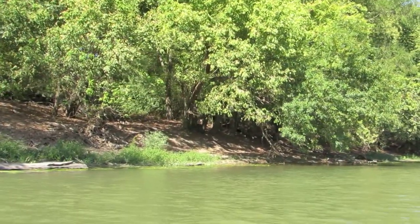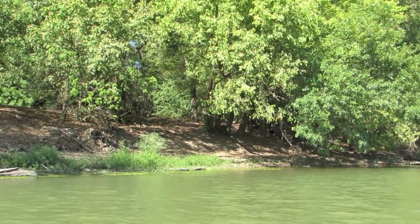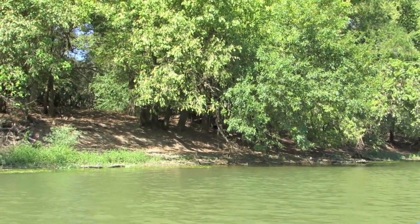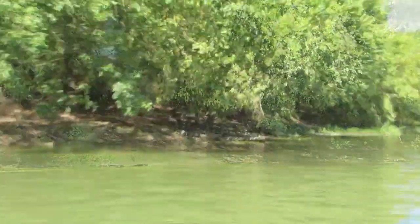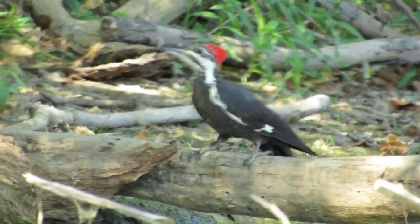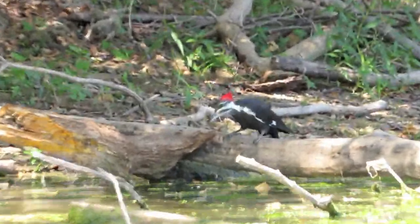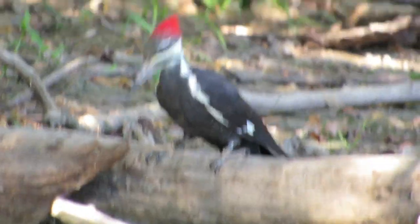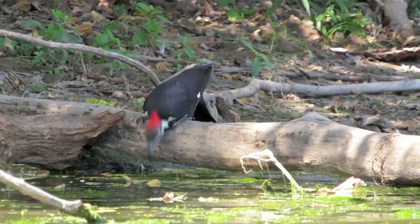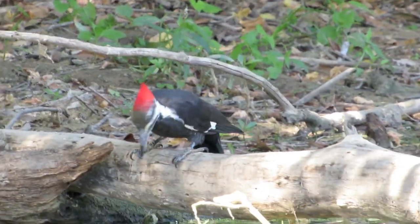There's a pileated woodpecker down there getting a drink, I think. Big rascal, redhead. He's just up inside that tree now. He was right there by that log. I saw him. I think I might have him on video. See that right there? Pileated woodpecker, getting a drink of water. There's two of them. Couple of them in here.